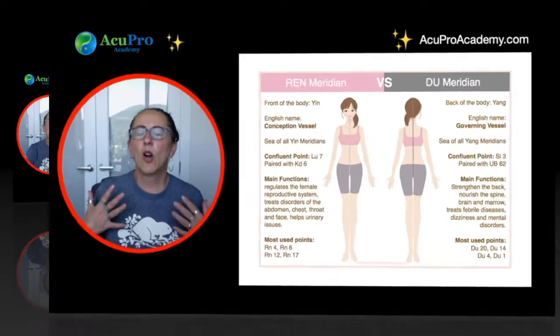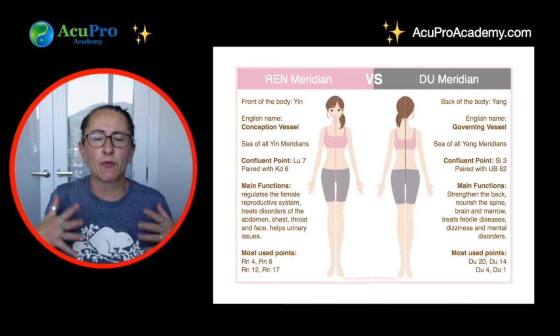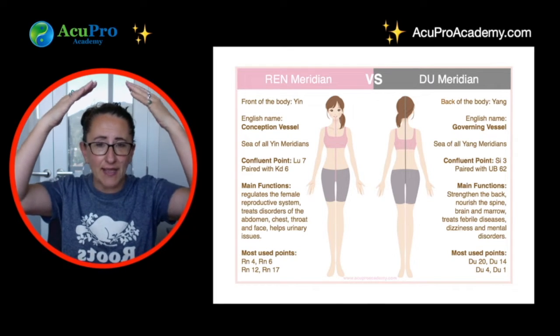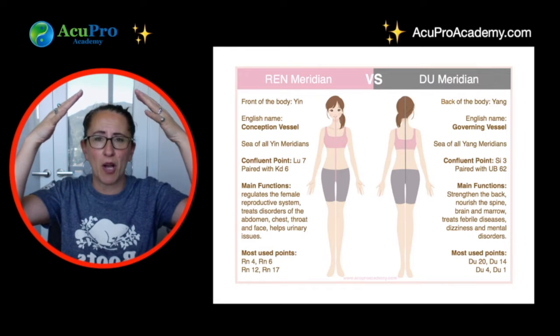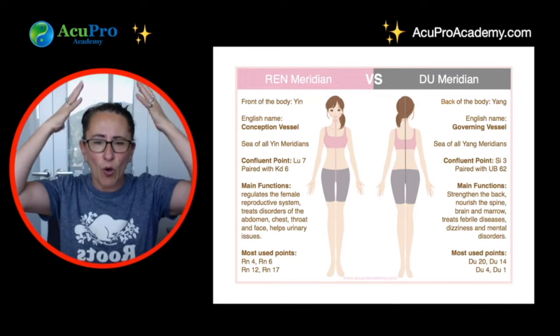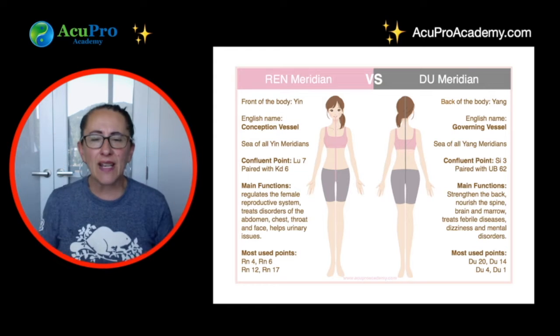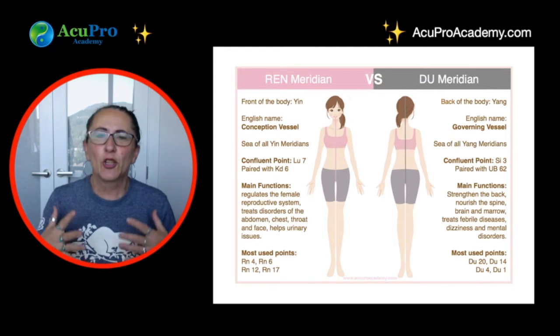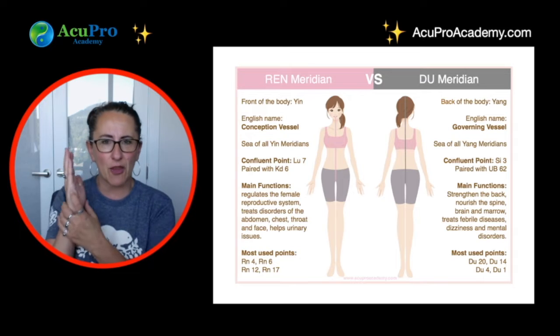Good? Okay, so now let's look at the opposite, which is the Du vessel, which is all in the back and goes up to the head. The head is the most yang part of your body, all the way to the front. So this whole back and head vessel is very yang. It is the sea of all yang meridians. The confluent point is Small Intestine 3.